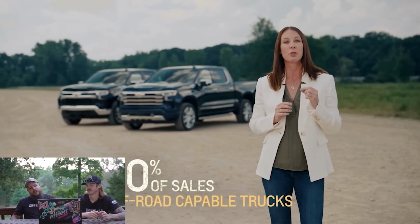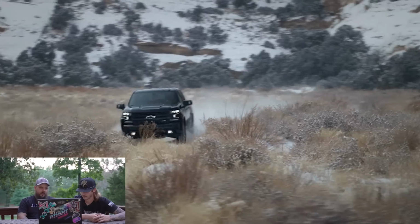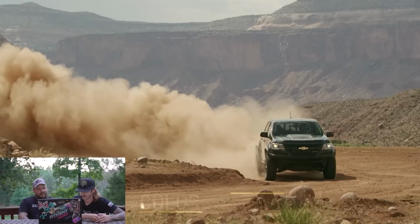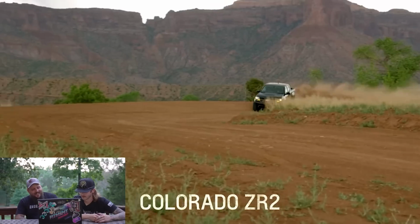So 60% of the sales is between the Custom and LT Trail Boss and the Z71. The Trail Boss and the LT Trail Boss rank among the highest, attracting new and younger buyers to Chevrolet. The LT Trail Boss is the new one. Because of that popularity, we're adding to our factory-lifted trucks as part of our overall truck strategy. Plus, we've had so much success with Colorado ZR2.